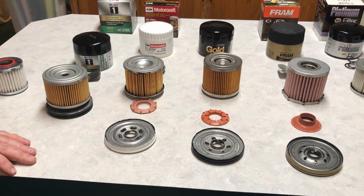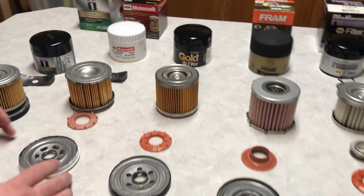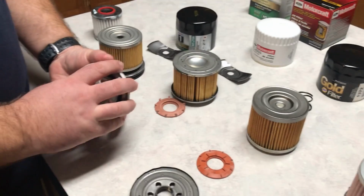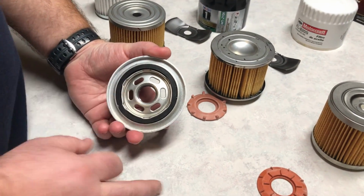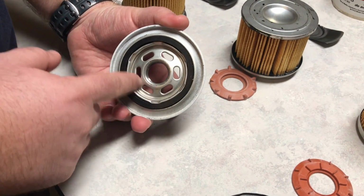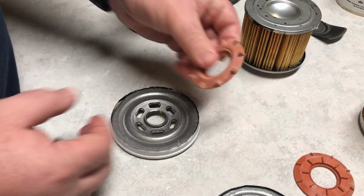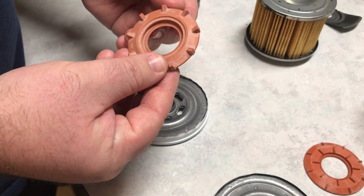So then as we look at the Motorcraft, going down the line, you can tell this filter is made by Purolator. If you look at a Purolator, this is a dead giveaway. They've got these oval inlet holes, and this is typical of a Motorcraft filter.